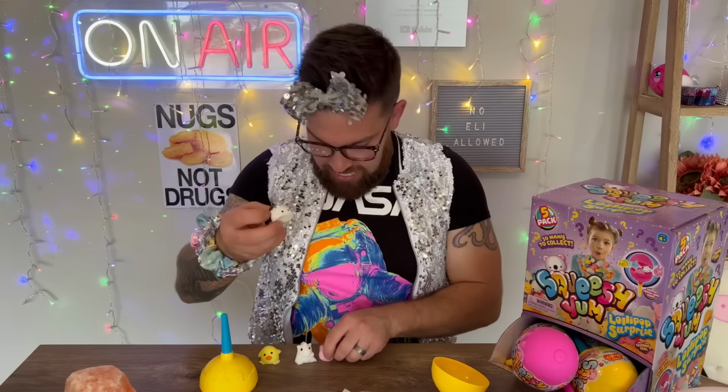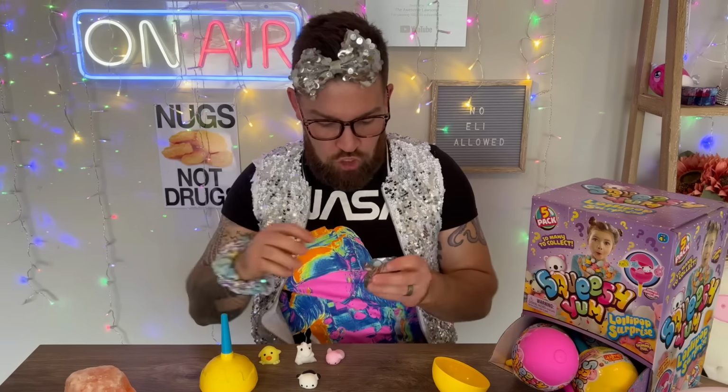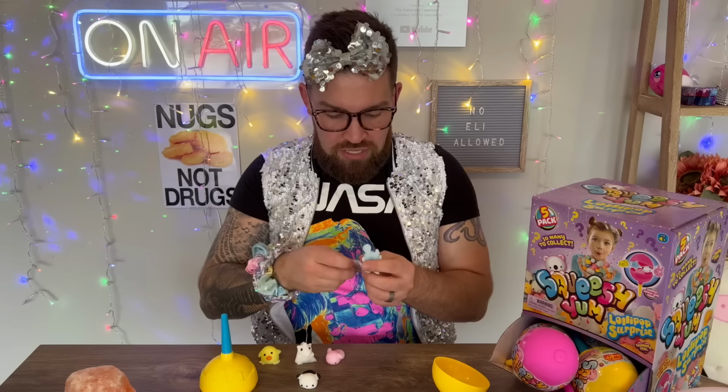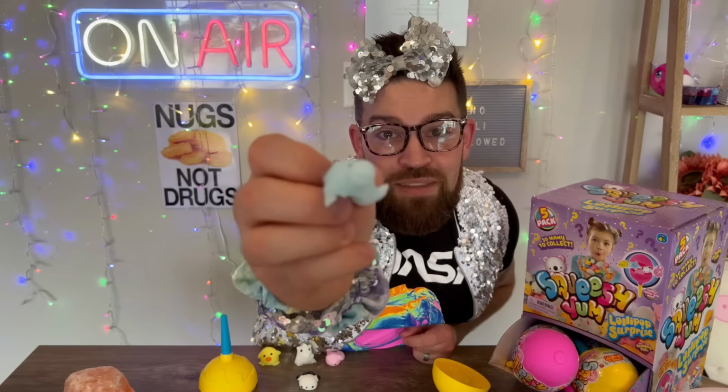A panda! I love pandas. Pandas are my favorite. And it's kind of like a panda slipper. See, it's so cute. I already know all these are gonna be super, super cool. They're squishy, they're fun, you can trade them. It's a turtle! It's a blue turtle, everybody. I'm gonna name this one Blue. Because it's a blue turtle.